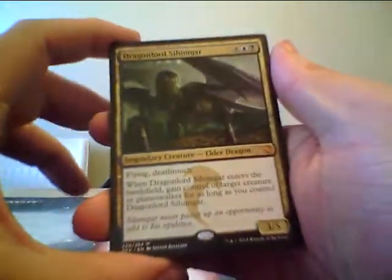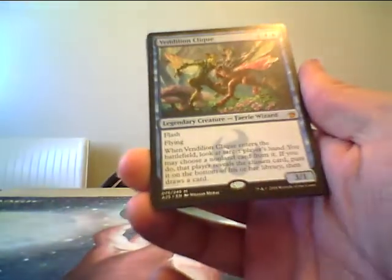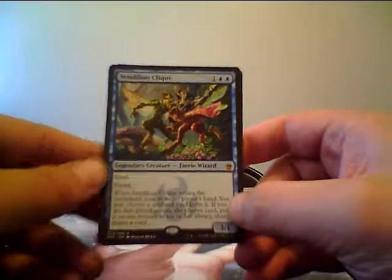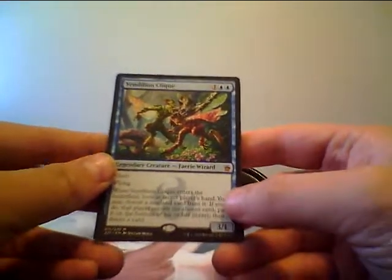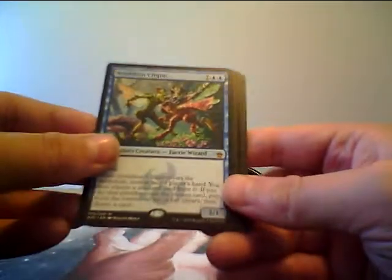Dragonlord Silumgar, a $5 card that I've been wanting to get in cube, because I want blue-black to literally be control. Not like counter your spells, Wrath of God. I want it to be, I will steal your things. Make all the 2-for-1s. So, Vendilion Clique. Oh, finally have this in my cube. It's just going to be a great powerhouse. I've never played with it before, and so I'm super excited for it.